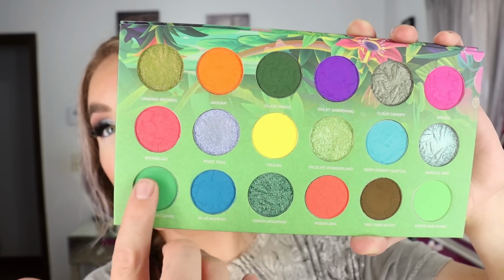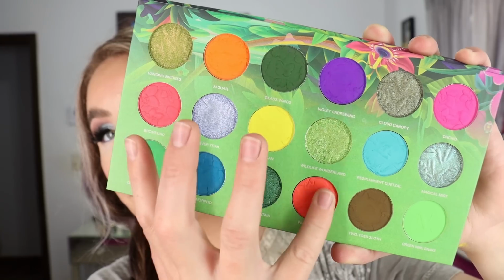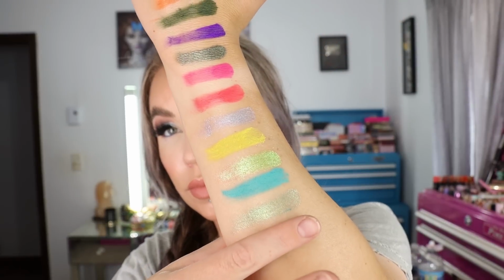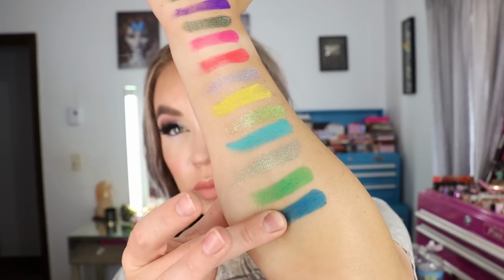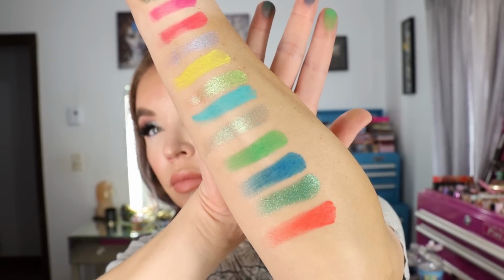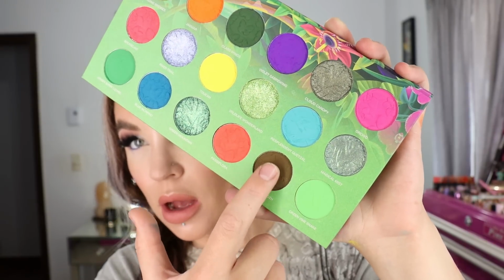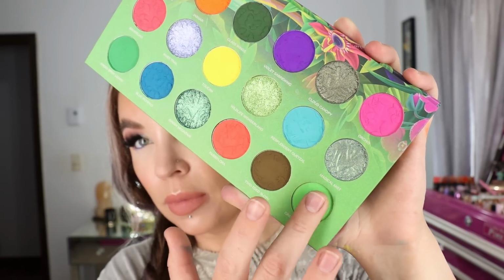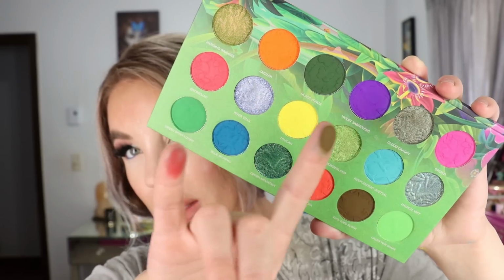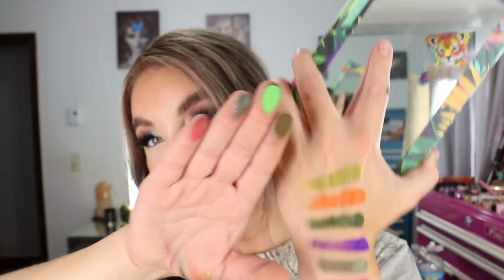And then this bottom row here. And then these last two shades. So this shade right here appears to be a matte brown, but it's got a green undertone to it. So I put this in the crease and I started blending out with, I think it was a little bit of that one in this shade. Oh, so pretty. It's got this grungy green undertone to it.